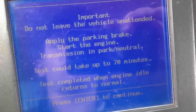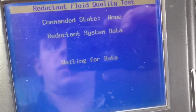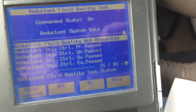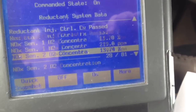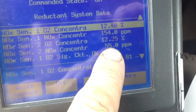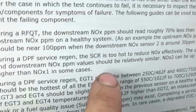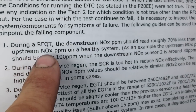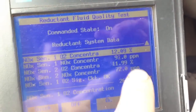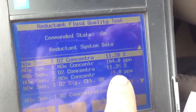It's going to tell you don't leave it unattended, set the parking brake, start the engine, blah, blah, blah. It could take up to 70 minutes. So we'll go ahead and hit enter, and once it pops up here, we'll command it on. Okay, let's go ahead and command this on. And basically what we're going to watch for here are the nitrous oxide sensors. This one here, in theory, if you look at the SI document here, should be 70% less than the upstream NOx sensor. So right now you can already see that we're not meeting that. Here's the upstream sensor, we're at 90 parts per million. Downstream we're at 68, 70-ish. So already we're out of range.